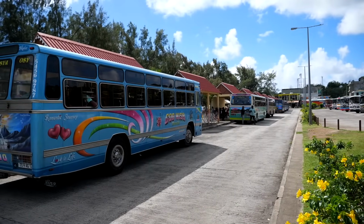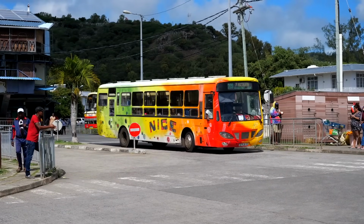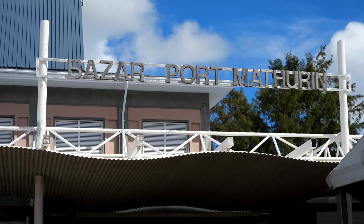Good morning, and what a beautiful morning it is. After being on the tiny island of Rodrigues for almost a week now, it's about time that we visited the capital port, Mathurin. This is where basically all the people are. I'm finally seeing some Rodriguans, and today is Saturday, which is market day, when the whole island comes to the capital to get their fresh produce and talk gossip of what's been going on on the tiny island in the past week.